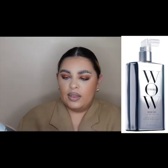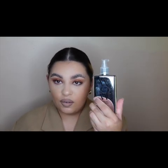Sorry, it's super shiny, but it's hard to see. But this is an anti-humidity spray, and you have to put it in wet, and you have to blow dry it out in order for it to activate. So this is a heat-activated treatment. I naturally have very curly, very wiry hair, and I blow dry and straighten my hair a lot, and I found that this helps tame everything extremely well. So highly recommend that product from Color Wow.